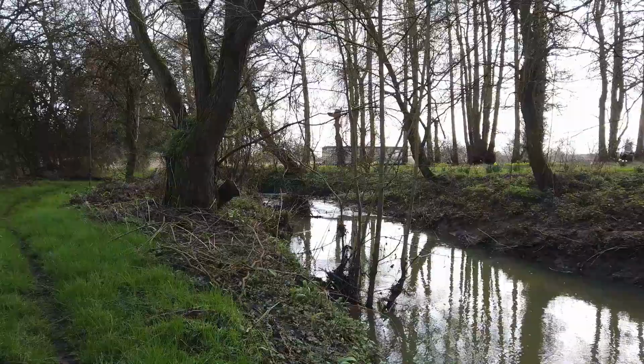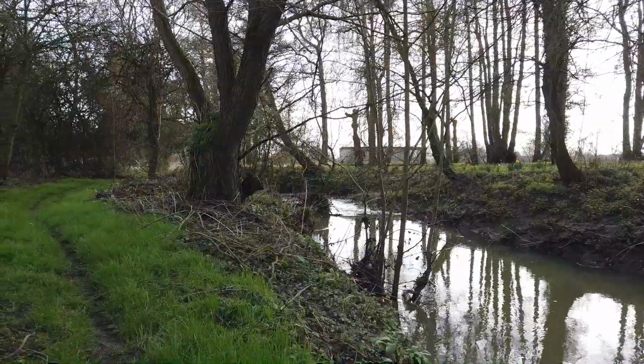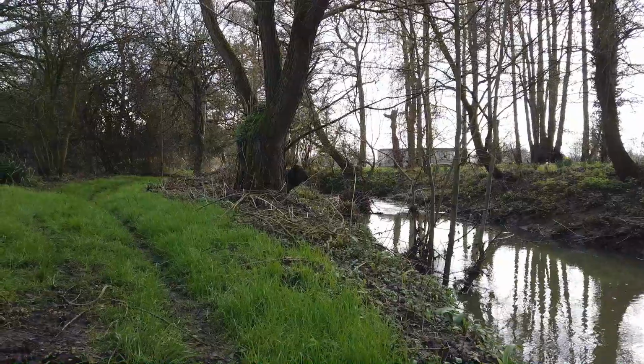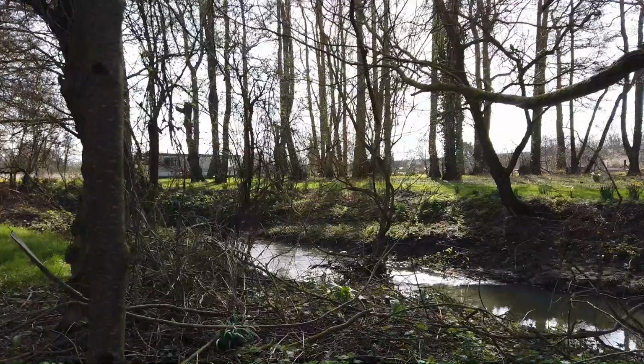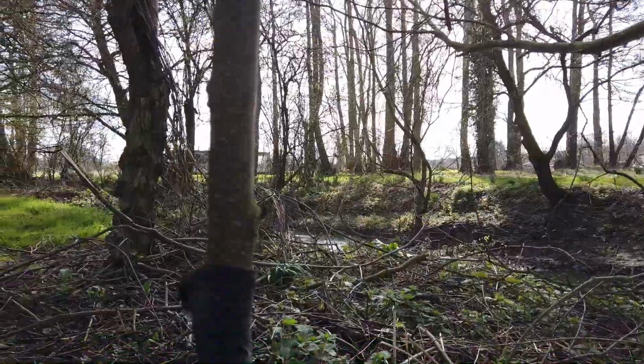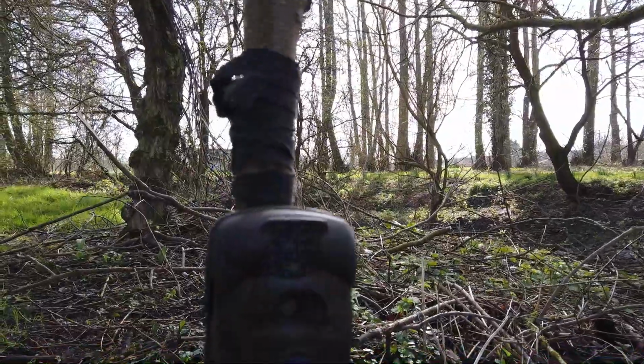We decided to place the wildlife camera along the riverbank because that little footpath you can see there isn't made by humans, it's made by deer and other animals going along. So we strapped the camera to a tree, and here's what we caught, including a badger.